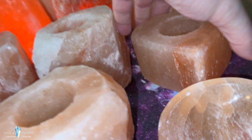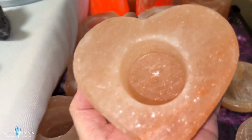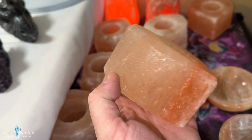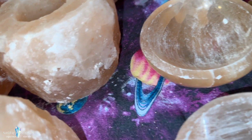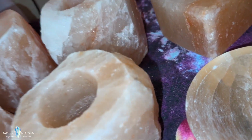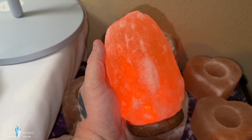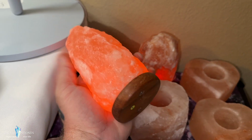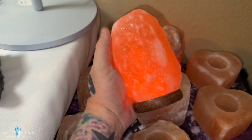I've got 2 of these guys here, which are again Himalayan salt, but carved into the shape of a heart. Really cool heart candle holders. And then finally, I've got 2 of these Himalayan salt lamps. These are USB powered. They have an on-off switch, and they're about that size, just 2 of those.